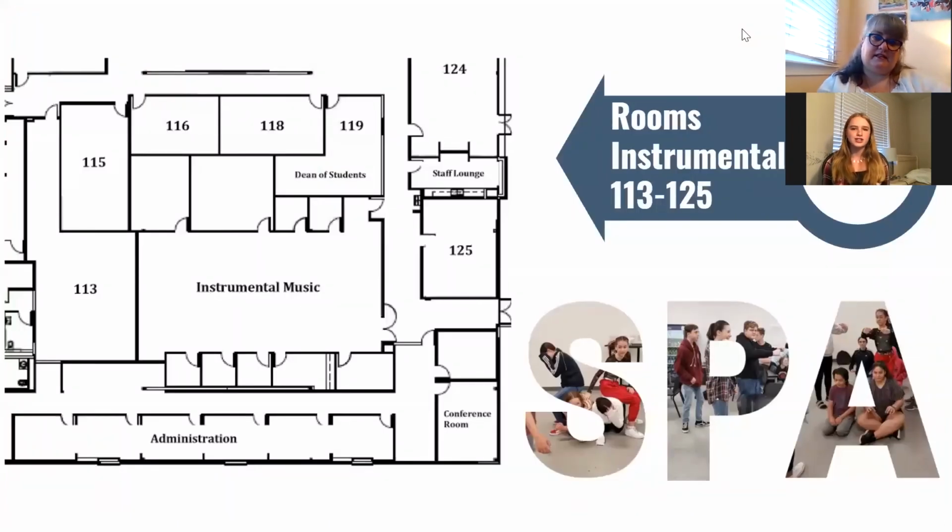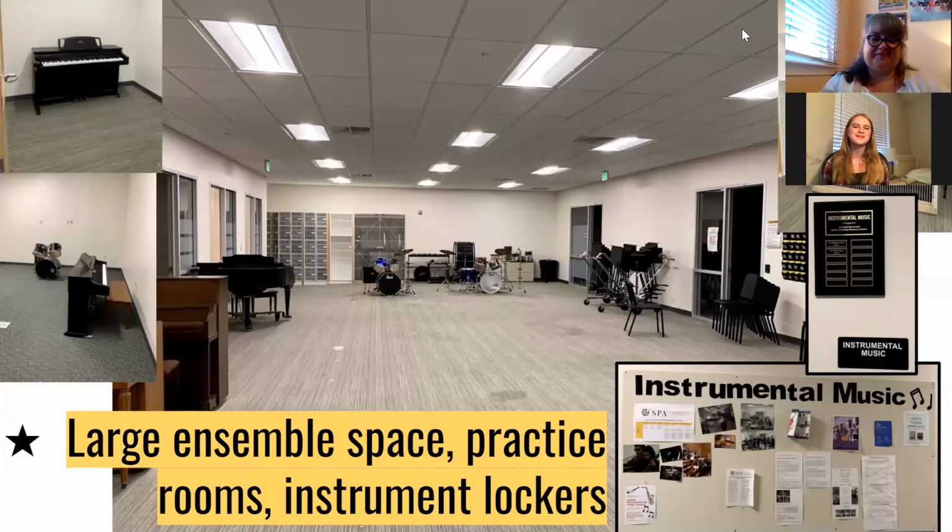Next, we have our instrumental rooms. I've really never been in here before. I think there was one time when we had a silent disco. We had headphones that had songs playing and we were all dancing, but that's a different story.